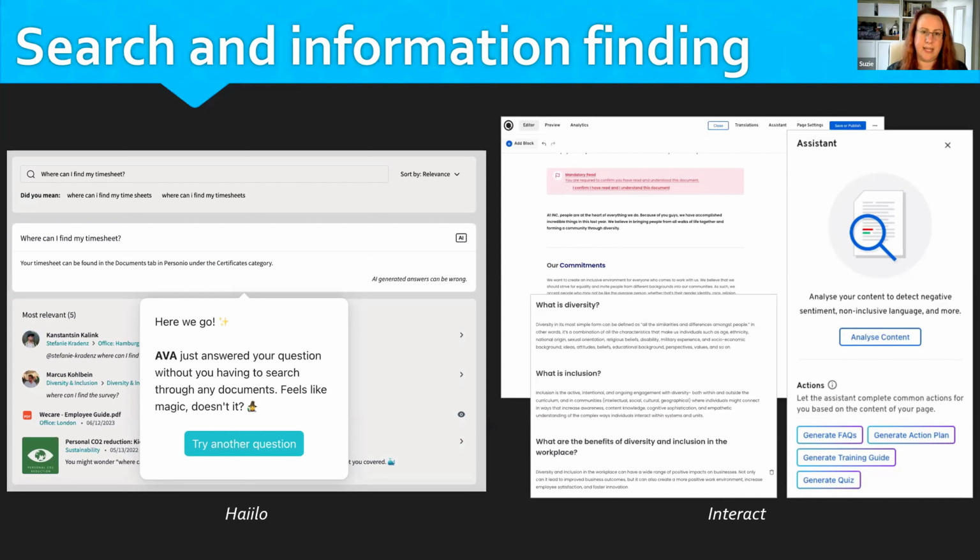We would like to see aspects of this likely answers approach become more common though. So things like teaching the AI when it has provided an accurate answer, or providing obvious links to sources as well, so people can then follow up if they do want to see more, or maybe verify the information that they're seeing. And to aid information finding in a different way, some products have AI generated answers like Intranet that you can see here.